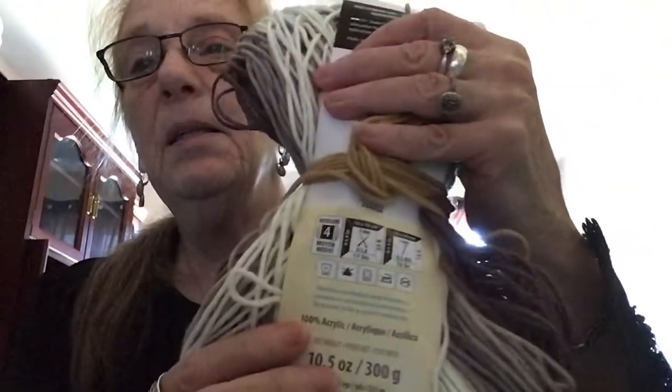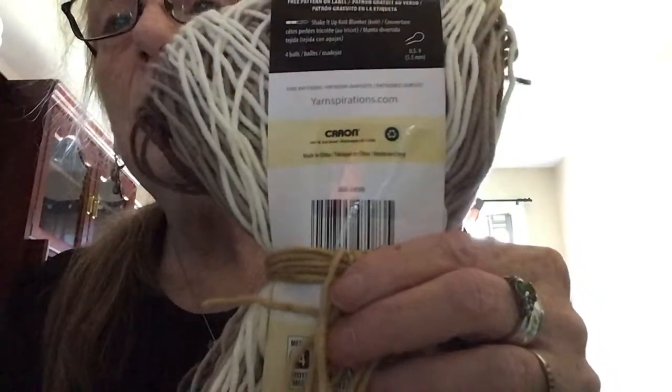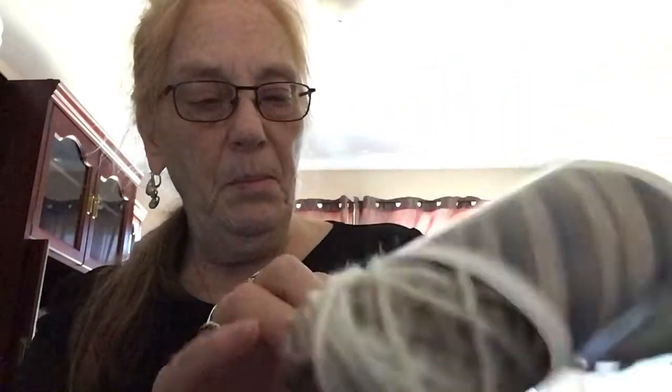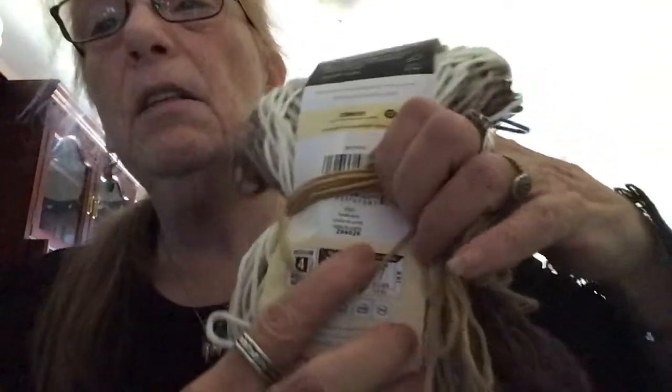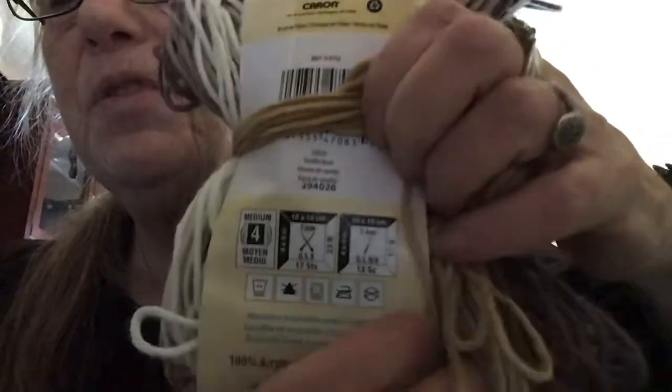It is a 4 worsted, it is a 4. And the color, I believe that's where the color is. Where's the color? Where'd the color go? Oh, I'm covering the color. The color was vanilla bean. I had it covered there. But that's the color. Vanilla bean, worsted 4. That's what's left.